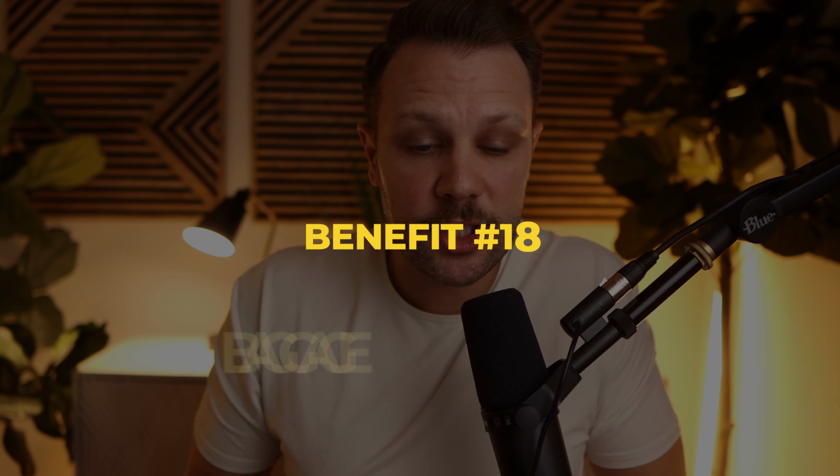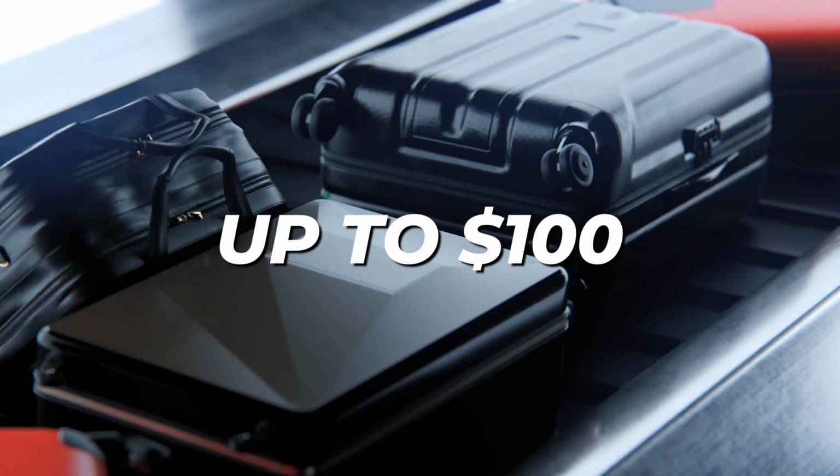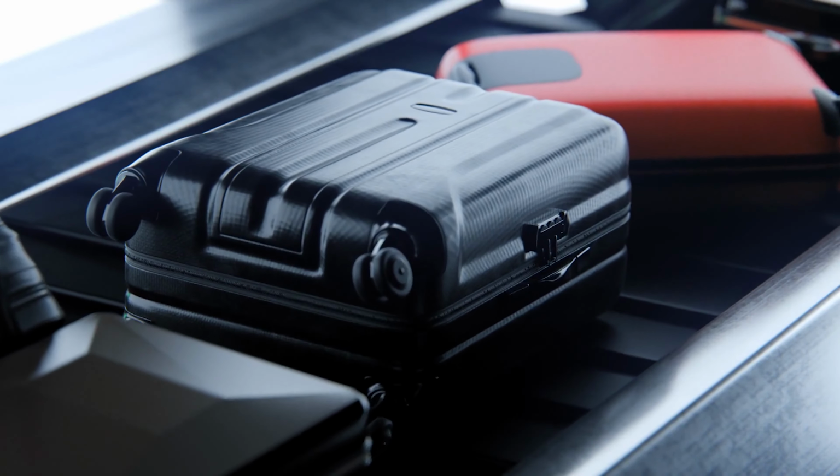Number 18 is they also have baggage delay insurance. So with this, if your baggage gets lost or it's delayed, they will actually reimburse you up to $100 for essentials that you need because your baggage is delayed. Now, the key is to make sure that you get proof of baggage delay from your airline and keep all the different receipts that you have so that you can get that reimbursement. But they will reimburse you up to that $100 for all the essential items that you need. And this can be things like clothing, toiletries, cell phone accessories.